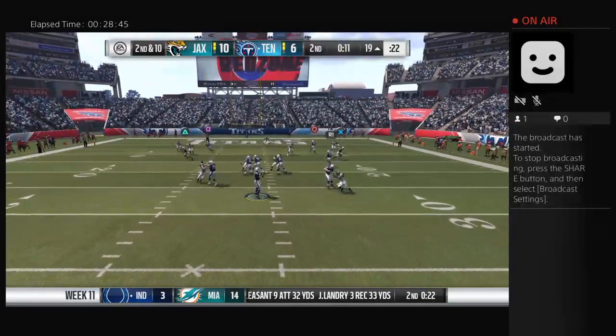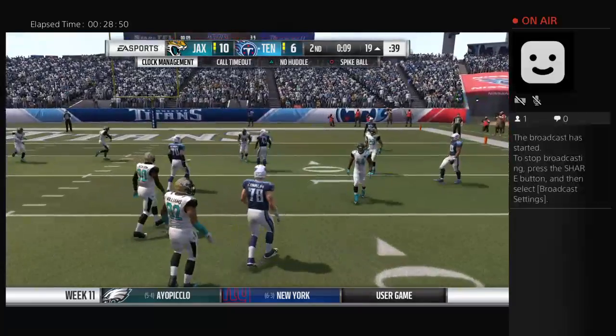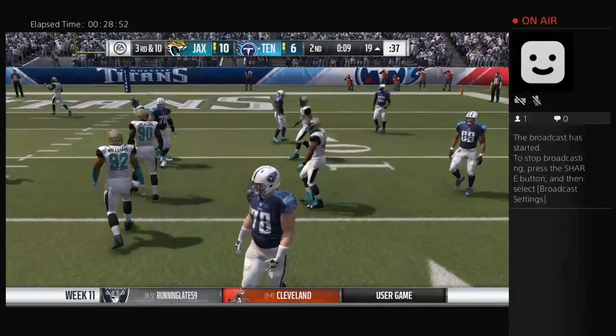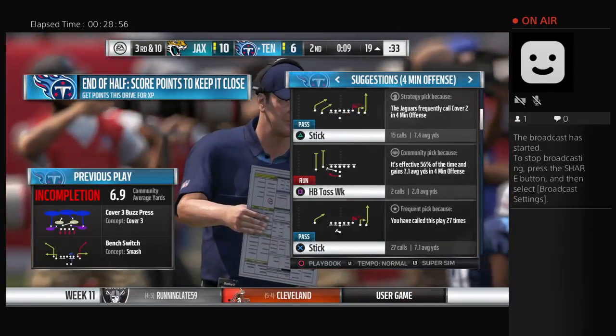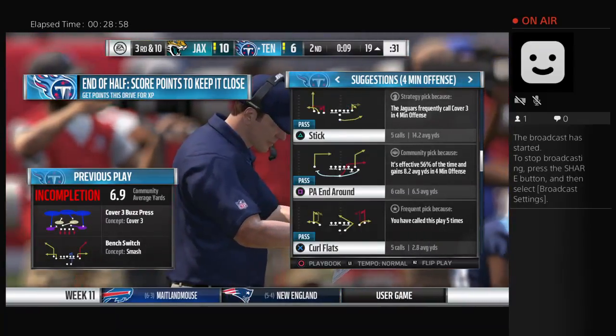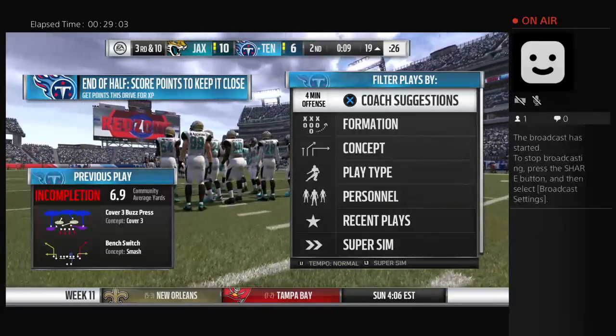A second down throw here for Mariota. That'll be incomplete with 9 seconds now showing on the clock. Everything about that play tells you about today's NFL offenses and what they're asking out of running backs. You can't just be a guy who can run the football. You have to be able to catch it as well, and he didn't get that done on that play.